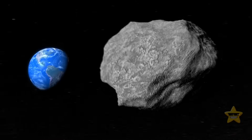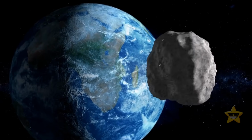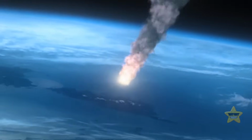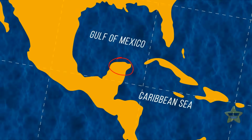Right now, a giant asteroid bigger than Mount Everest is flying at a tremendous speed, exceeding the speed of sound 40 times, in the direction of our planet from the depths of space. It passes through our atmosphere, heats up, and hits the coastal part of the island of Yucatan, which separates the Gulf of Mexico from the Caribbean Sea.